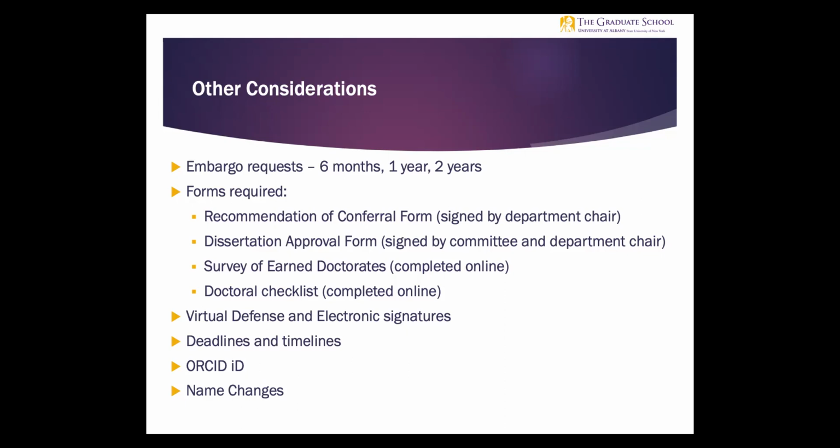For your defense, we are in the times of COVID right now, so virtual defenses are fine. You can use any kind of conferencing application system. We use Zoom here at the university. There's WebEx, Google Hangouts, whatever you and your department are comfortable with. Coordinate with your department contact, which would either be your assistant to the chair or the departmental secretary. They can assist you in setting up these virtual defenses.